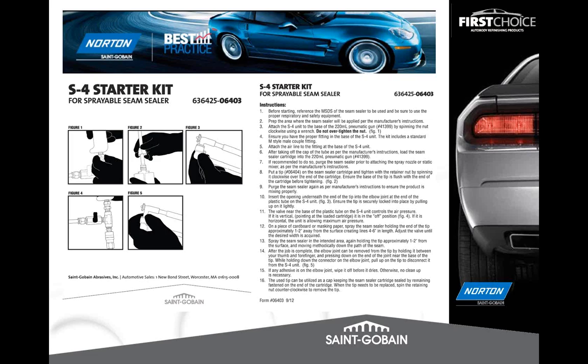We recommend that you don't spray the self-leveling seam sealer because it's just going to continue to flow once you spray it. If you've ever done it, you can probably realize what kind of a mess it'll make, and it's very hard to control. So here are the instructions that are available that Joe was actually going to show you. A picture's worth 1,000 words, so you'll actually get to see it. But the instructions are in the actual kit itself.